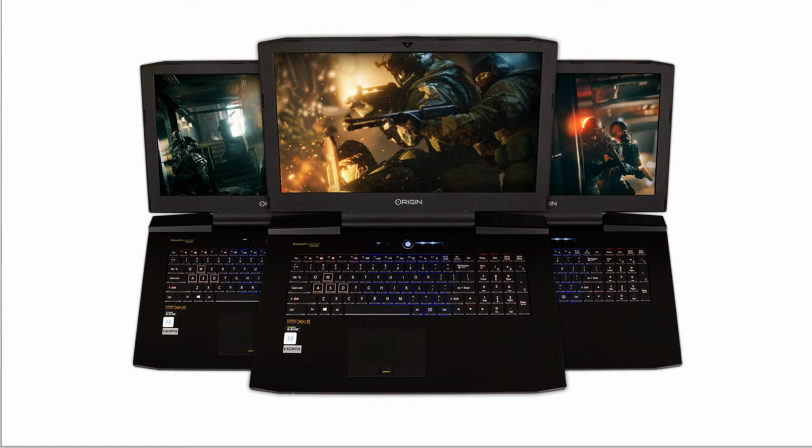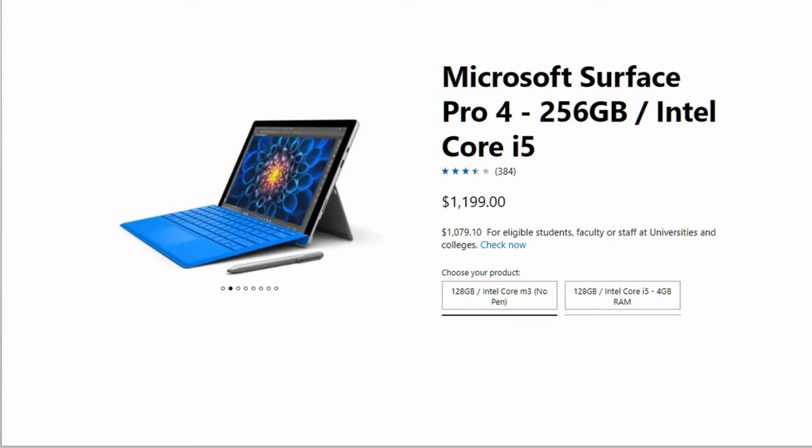And I'm going to say one of these laptops will easily run you $700 and up to probably $2,000 to even $3,000, depending on what games you're trying to run. So this is not a gaming laptop. I also didn't talk about the hottest laptops this year, such as the Microsoft Surface Pro 4. Look at the price point at $1,199. A great piece of equipment, but that is time for a different video. It is not the cheapest, I would say.